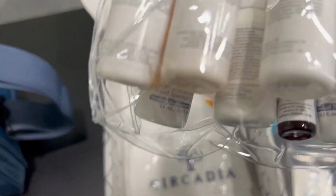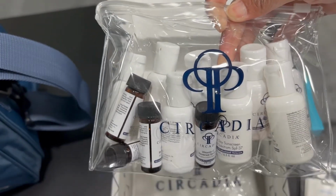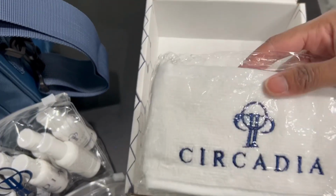My life is so busy, it's really busy, but it's okay. And here are the products that I received in my kit. I loved it. Thank you, T-Spa.